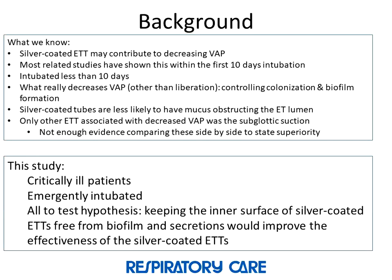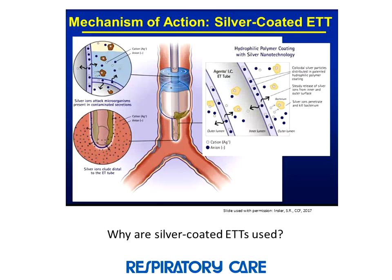So just briefly, let's review the mechanisms of action of the silver-coated endotracheal tube just to set the stage for Perrone's study. The study used the Agento tube, and I apologize if I pronounce that incorrectly. The release of the ions attacks the microorganisms that are present in the contaminated secretions, and you can see on the slide that the ions actually elute distal to the endotracheal tube. The steady release of the silver ions penetrates and then kills the bacteria.